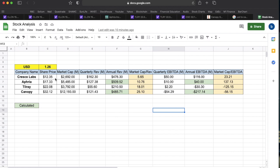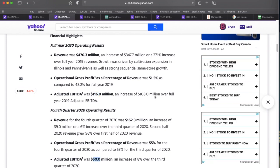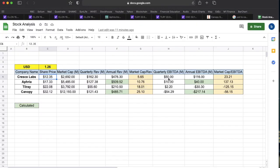And I've taken the numbers that we just talked about for the Cresco Labs report and plugged them in here. So you can see share price $12.35, market cap just under $2.7 billion, which we discussed. Quarterly revenue came in at $162.3 million American. Annual revenue was $476.3 American. So if you jump back to the article, you can see the 162.3 and the 476.3 right there. Now in terms of EBITDA, we saw 116 for the full year and 50 for Q4. So we've also taken those numbers and plugged them into our sheet as well.